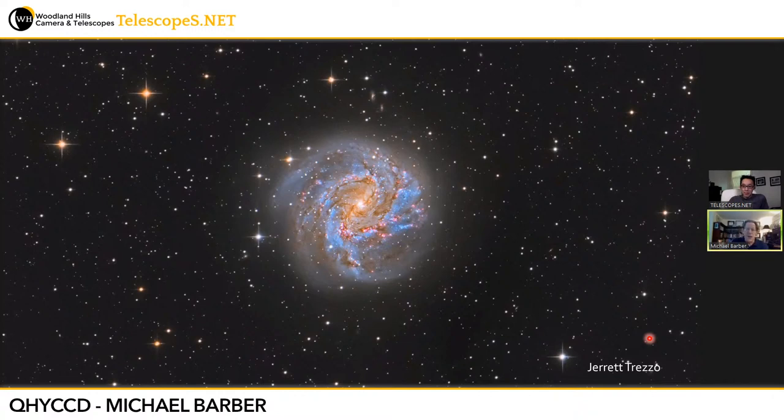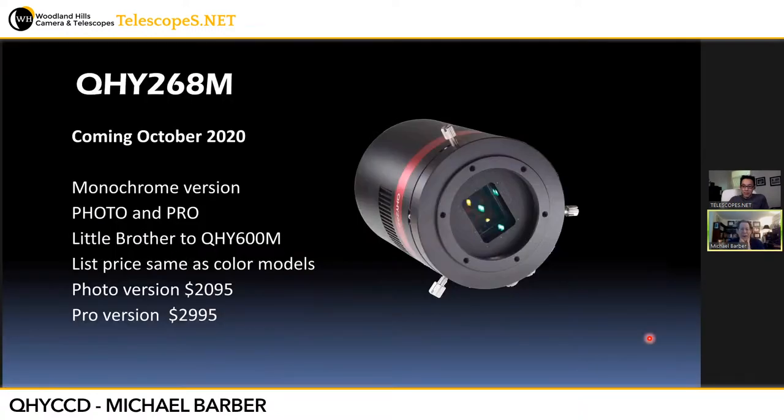So the 268 is a handy little camera. It's a lot like the 600 in performance, just a smaller size sensor. And it's priced at half the price. The photo version's $2,095, the pro version's $2,995. And there's a monochrome version of it coming out in October, which will be the smaller brother to the 600 monochrome.